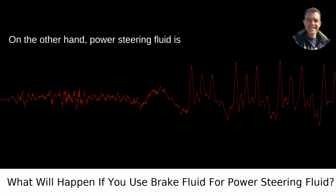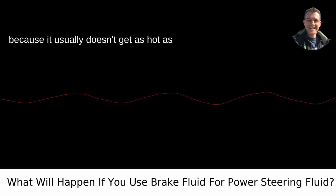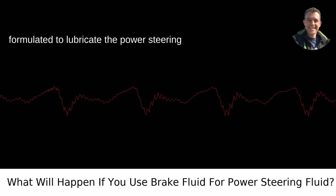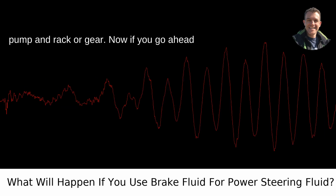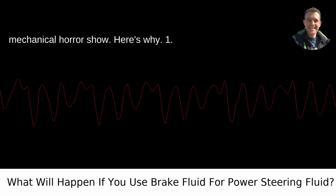On the other hand, power steering fluid is designed with a lower boiling point because it usually doesn't get as hot as brake fluid in the brake lines. It's also formulated to lubricate the power steering pump and rack or gear. Now, if you go ahead and pour brake fluid into your power steering system, you're inviting a mechanical horror show.